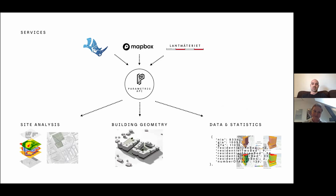So we plug in a bunch of different services. We work a lot with Mapbox, and Rhino Compute are the main big things that we do. And that's it. Back to you, Sophia.